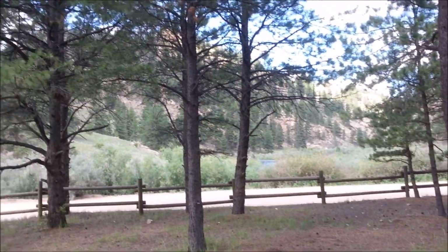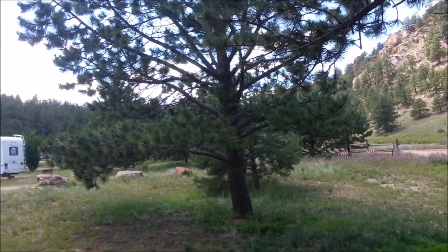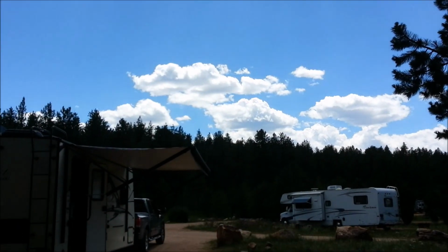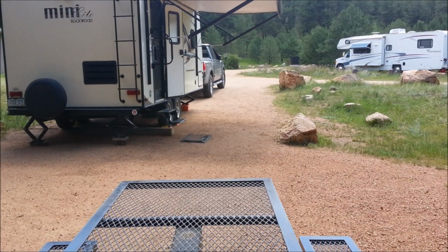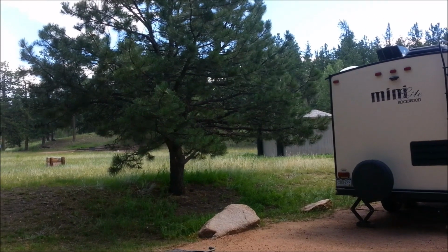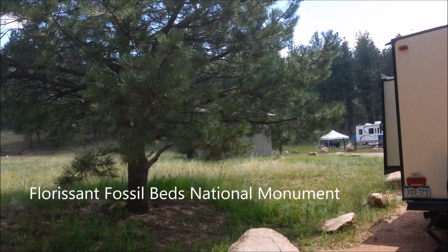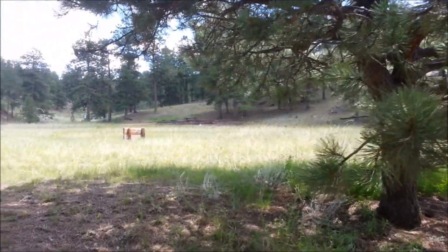So we have partial sun, some shaded area here if we want it, and there's just a few clouds up in that sky up there. One is just blocking the sun, so almost level. Just one block on the side got us leveled up, and we're going to check out the walking site and then go on to Florissant Fossil Beds National Monument, something like that. But this is very, very nice.